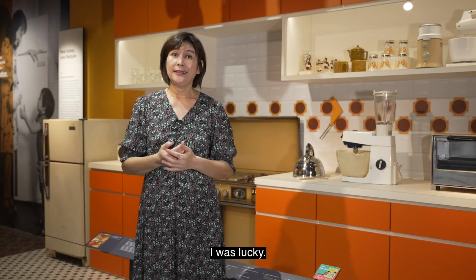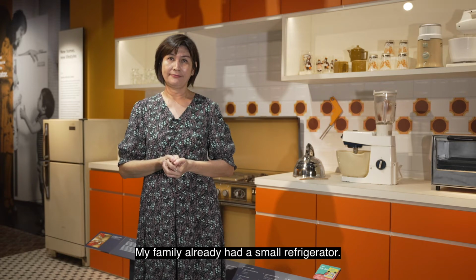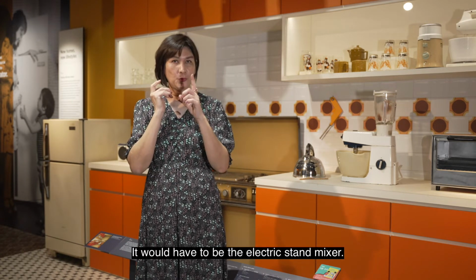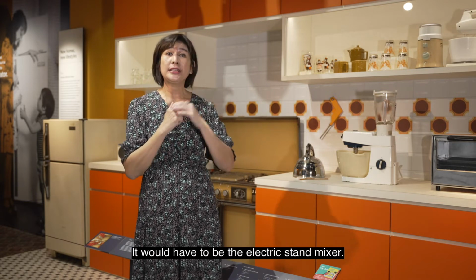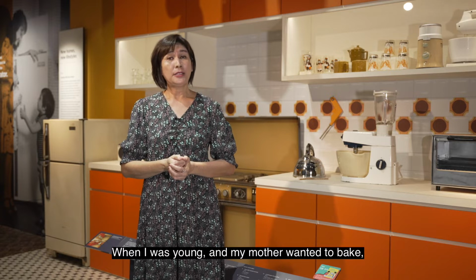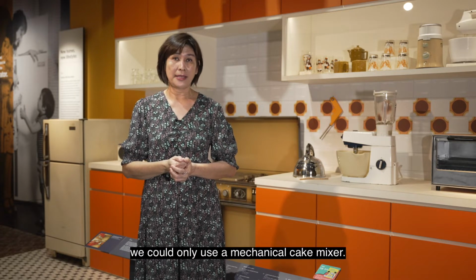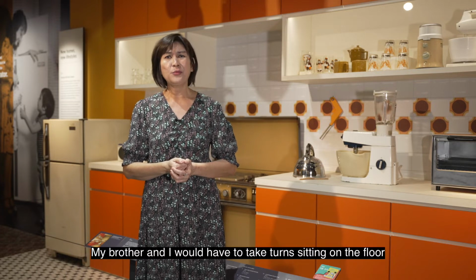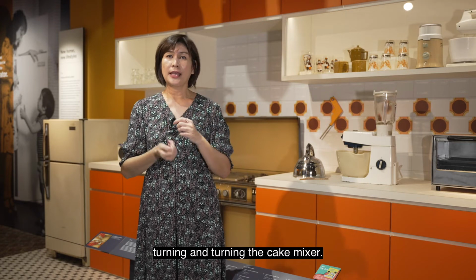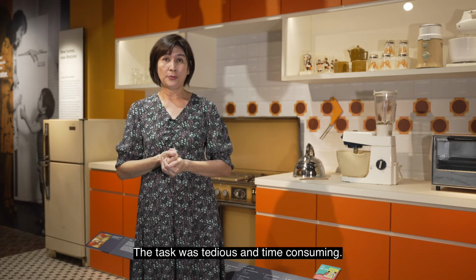I was lucky. My family already had a small refrigerator. So what do I really want most? It would have to be the electric stand mixer. When I was young, my mother wanted to bake. We could only use a mechanical cake mixer. My brother and I would have to take turns sitting on the floor, turning and turning the cake mixer. The task was tedious and time-consuming.